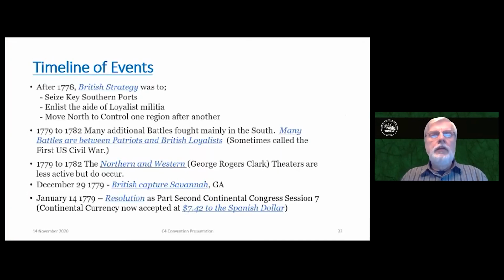So now after September 78, there's been a lot of wars, a lot of skirmishes, a lot of battles going on up in the north, some in the south, but the British decide at this point we're not getting anywhere fast in the north. So we'll still keep doing things, but our basic strategy is going to be to go after the southern ports. And we're going to enlist the loyalist militias to help us. Why should we fight all these battles? Let the loyalists help us. And there were a lot. And then we would move north to control one region after another. So that was their strategy after 1778.